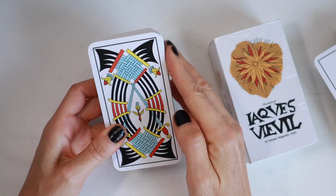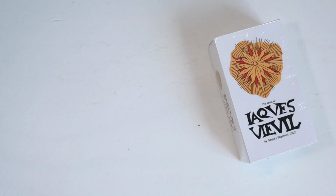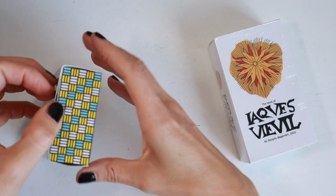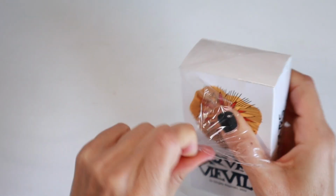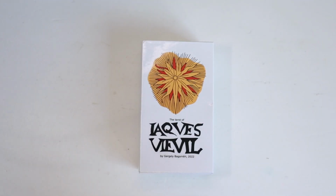Also, it's interesting that he's rounding the corners in this one. A lot of Tarot de Marseille decks don't have the corners rounded. You can see that he makes his own boxes. They're not maybe the most sturdy boxes, but they do the job. So let's just take a look at some of these Jacques Vivil cards. I'm curious. I haven't opened it yet, as you can see. So let's just open the foil and see what we come up with.